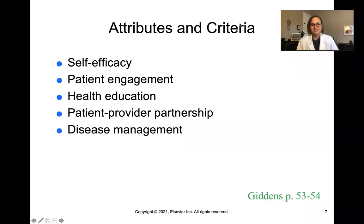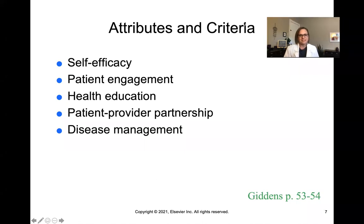Here are the attributes and criteria for self-management. So self-efficacy is someone's confidence in their own ability to manage their care. So some patients are more confident in this ability to either maintain their wellness or manage their illness than others.